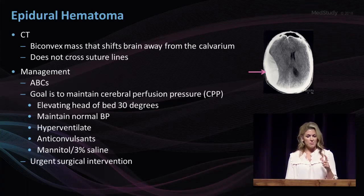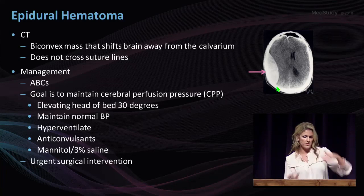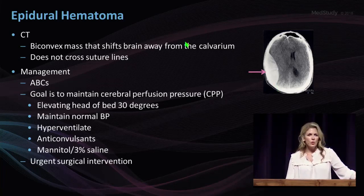On the CT, you see this biconvex mass that shifts the brain away. It does not cross suture lines, so you'll see it isolated between one part of the skull. The goal of management, I mean, ABCs as always, but then you're really trying to maintain cerebral perfusion pressure. You really want to make sure that you get blood to that healthy, viable part of the brain.